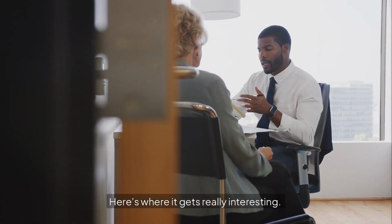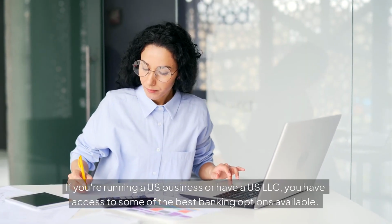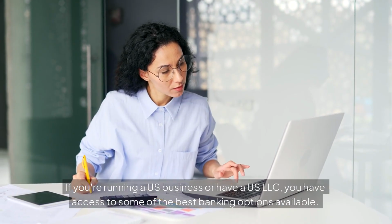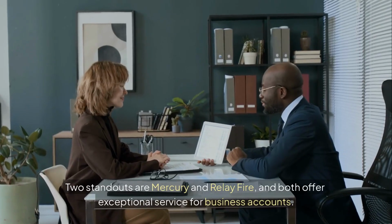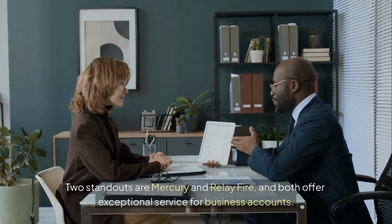Now, here's where it gets really interesting. If you're running a U.S. business or have a U.S. LLC, you have access to some of the best banking options available. Two standouts are Mercury and Relay Fire, and both offer exceptional service for business accounts.